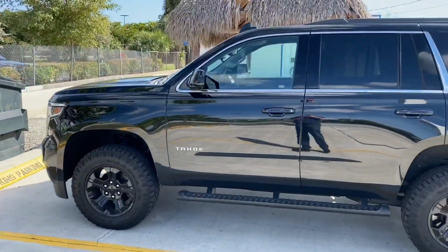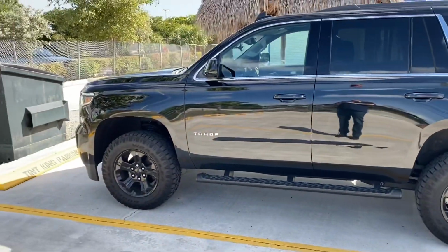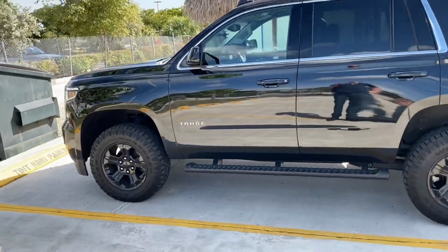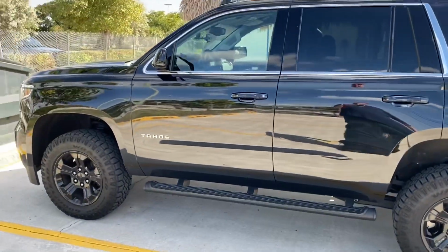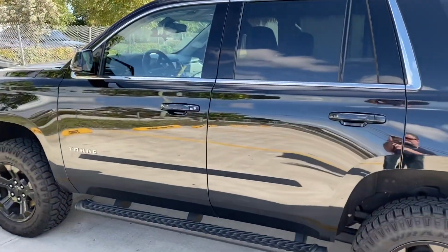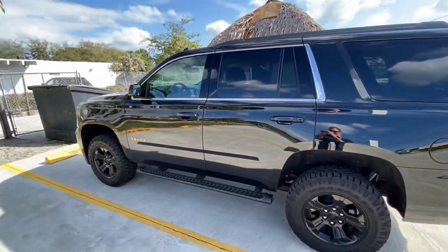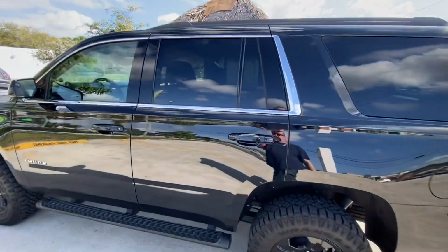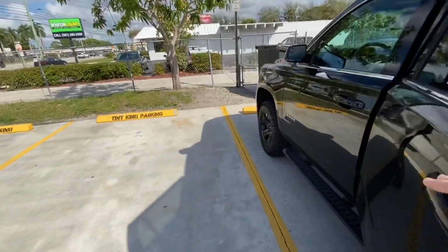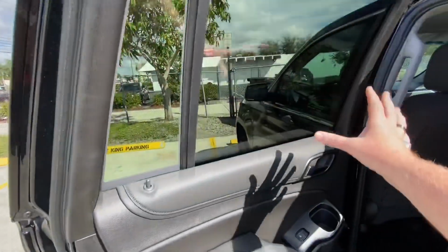Good morning, guys. It is time for another mod. I actually think this one's a little overdue. I've had this truck almost going on 2 months now, and one of the things that we haven't done is tint. Let me wide angle this out. There we go. That's a little bit better. Now, this came from GM or Chevy with a factory tint. Now, this is like in the glass.